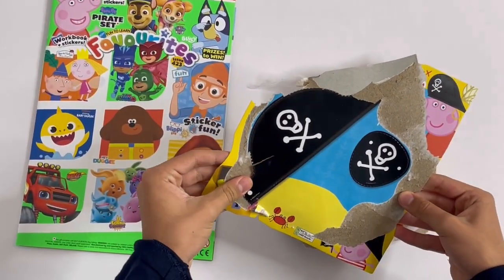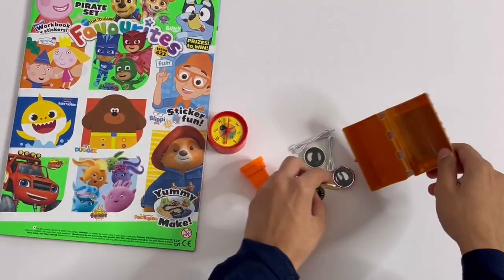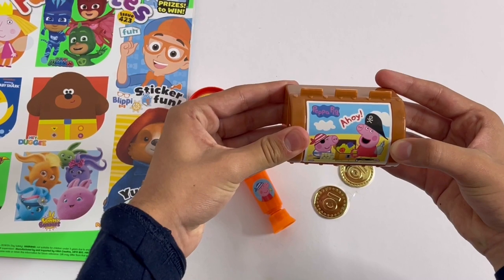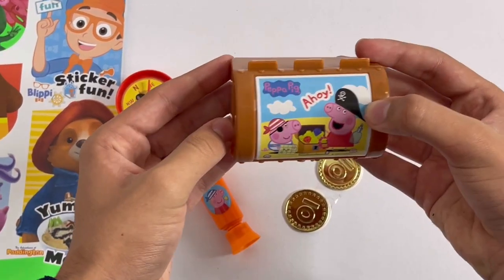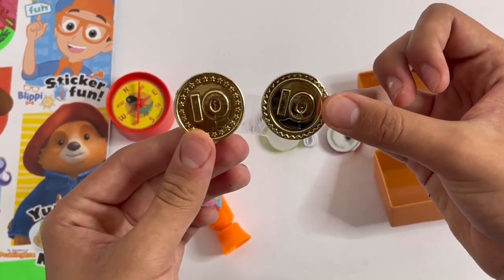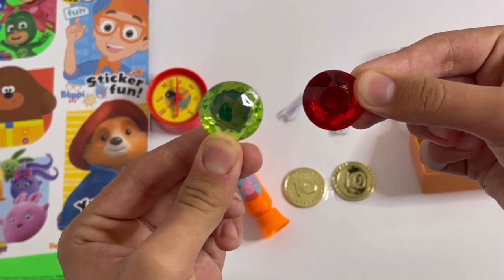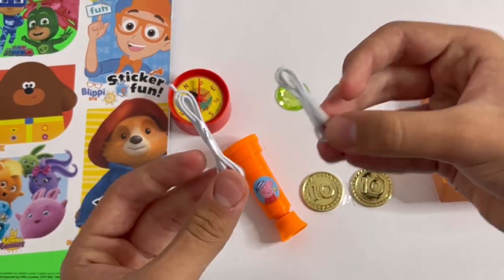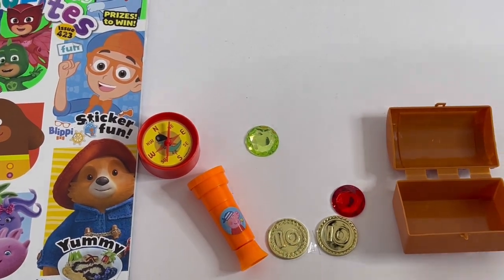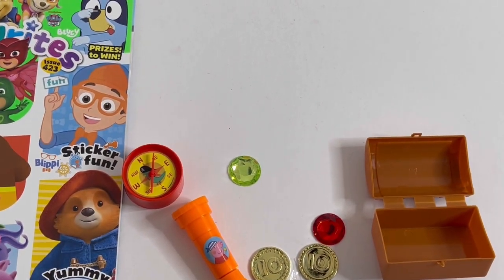He can also cut out this pirate hat, an eye patch. So here are all the things. First one I'll show you is the treasure chest. Got the lid, it's got Peppa Pig, Peppa and George, and it says Ahoy! Got 2 gold coins with the number 10 on them. Got 2 jewels. This one's green. This one's red. And you got these strings here. And these are for the pirate hat and the eye patch.